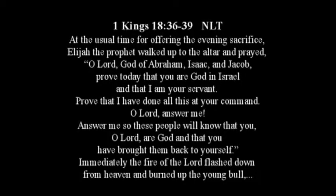That should always be the reasoning behind anything we do, so that people may know him. O Lord, our God, that you brought us back to yourself. And immediately, fire from the Lord flashed down from heaven and burned up the young bull. Think about this. If God's presence is amongst us right now, think about what that looked like. Did the fire actually just come burning down from the sky?